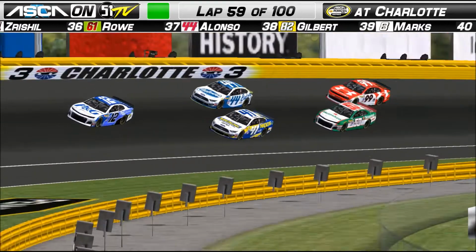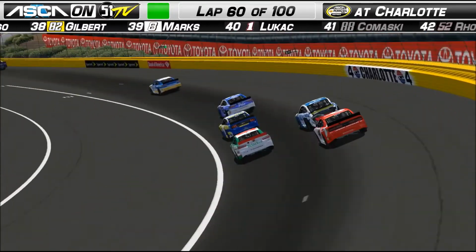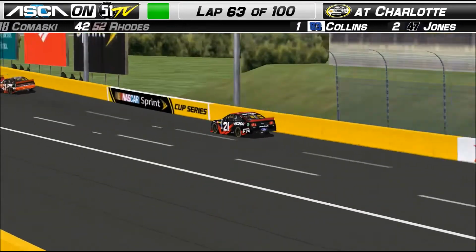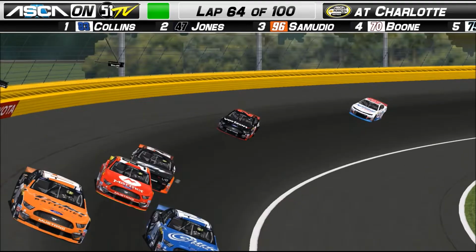But how about Blaine Keys? After missing Daytona and having a lackluster performance at Atlanta, this is exactly what he needs to put his name back on the top of the charts. One of the veterans of the sport, trying to make his name known again in that 41 Smart Motorsports entry.